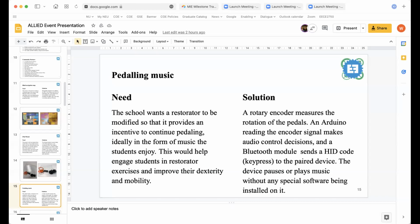So we've done a lot of projects with them, and this is part of a theme of trying to give kids the feeling that they are affecting their environment. So they're doing something that lights something up or makes a noise, so they can have some interaction, because many of them feel cut off because of their challenges. So this was basically an exercise bike that plays music as you pedal and stops when you stop pedaling. The idea is to help them be in better shape and improve their dexterity.